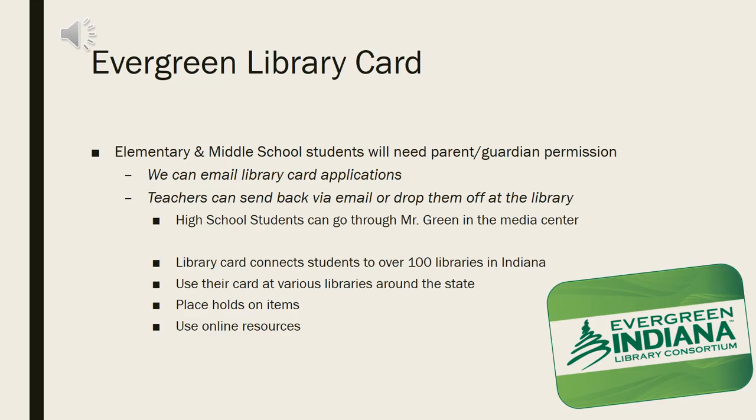Down at the right-hand corner of the slide, you will see the Evergreen Library Consortium card. That is the wallet size card, and they will also get a keychain card if they so wish to have. For elementary and middle school students, we are going to need a parent or guardian's permission to give them a library card. Now, our library is fine-free, so we do not charge any late fees. However, if a book is lost or goes missing or is damaged, we do have to charge for that, so there is a fine there, and we have to make sure that the parent or guardian is willing to pay or take responsibility for that if it should come to that.